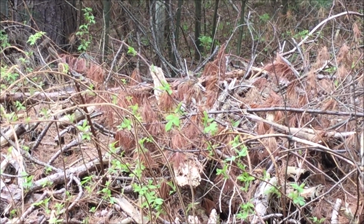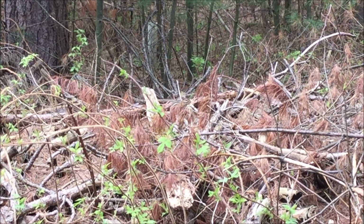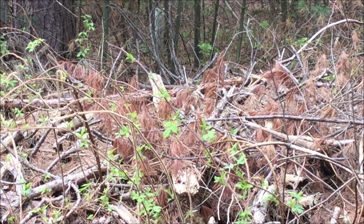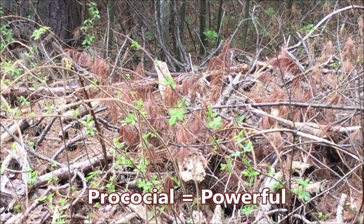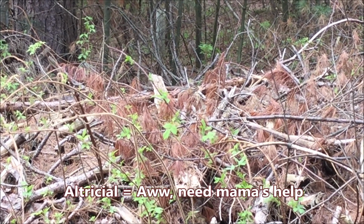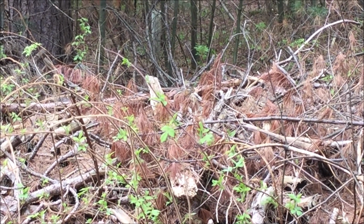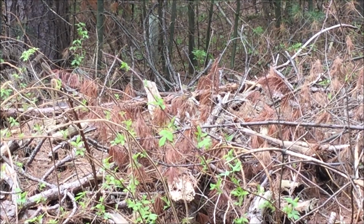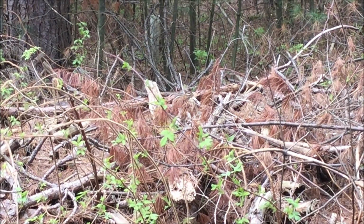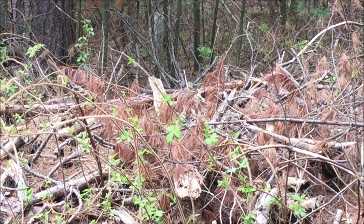Mammals like you and me give live birth to their babies. And baby mammals can be born two different ways: precocial, which means powerful, or altricial, which means they can't take care of themselves. The chipmunk babies are altricial. Altricial babies are born pink and hairless, their eyes closed, and they could never survive without their mama or daddy's help.